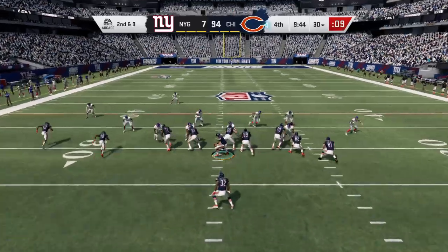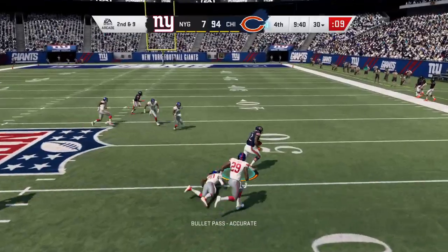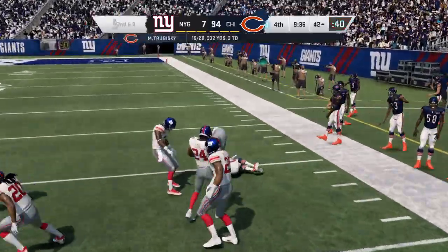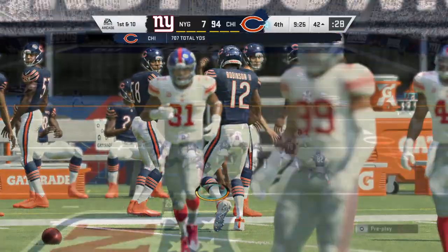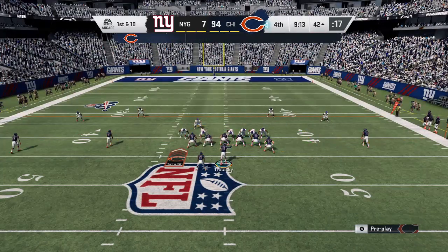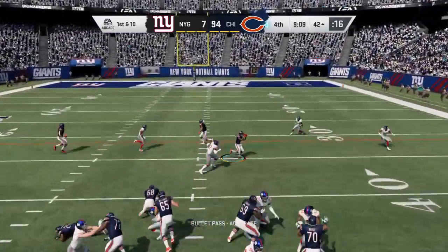A play fake to Montgomery. Now Trubisky. Robinson's got it. And now running right through it. And he'll have it past midfield almost to the 40 before being taken down. 28 yards the gain there on the catch and run. Trubisky now a perfect 8 for 8 to start the second half. Not bad. First and 10.